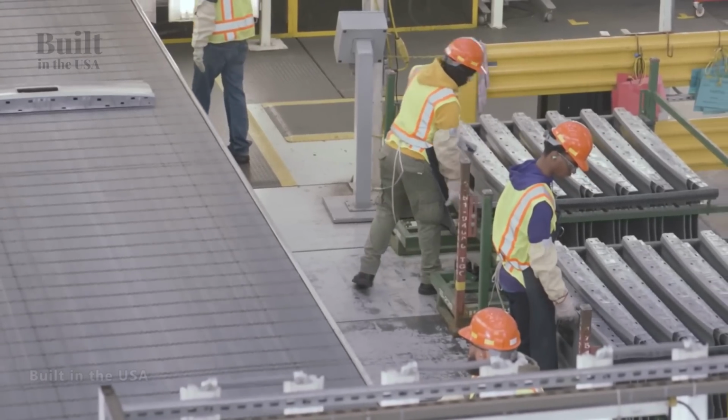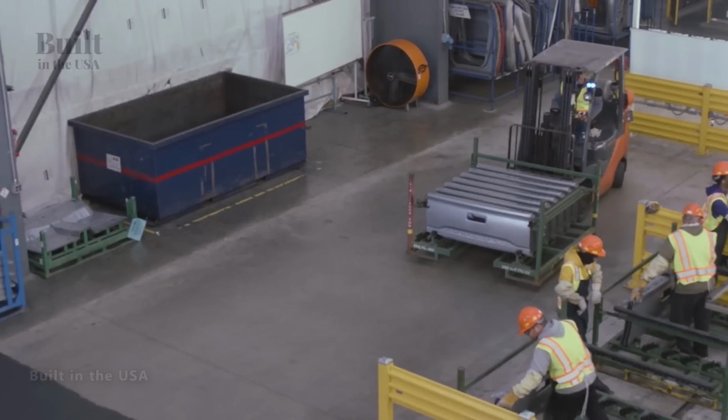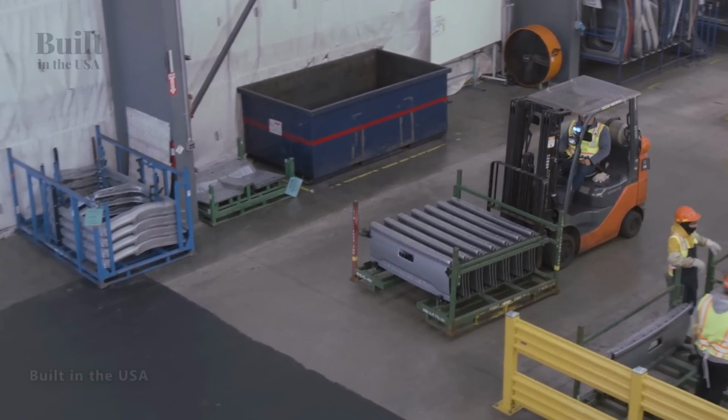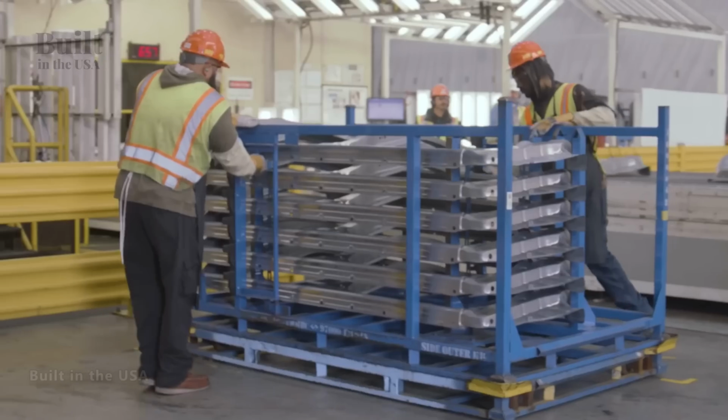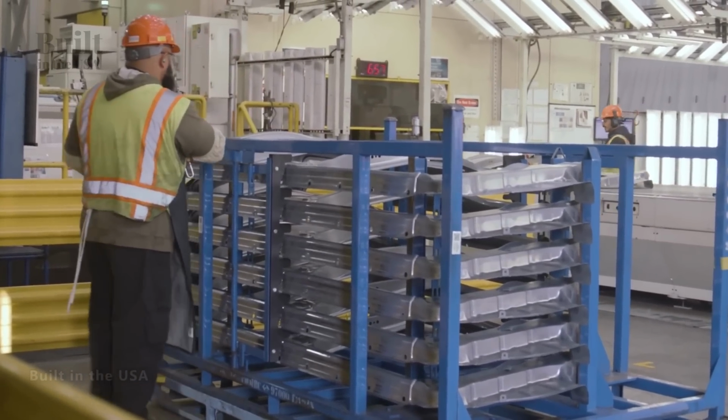This is Toyota's first manufacturing plant in North America, in Long Beach, California. Today, with the help of more than 350 employees, this factory is a primary supplier of parts for Tacoma trucks and past model service parts.